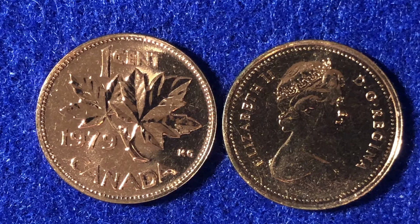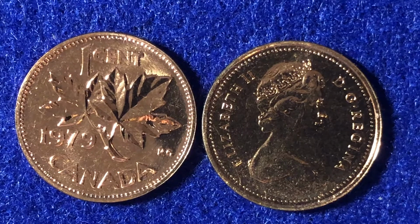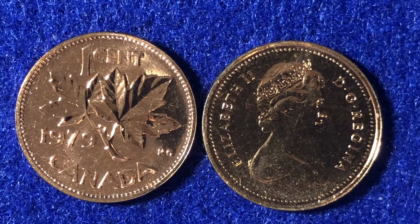We've got the 1 cent coin here. This design and metal content was used from 1965 up until 1979. Oh, interesting that this one right here is the last year. On the reverse side, you see a maple leaf twig. It's surrounded with the face value and the inscription Canada.